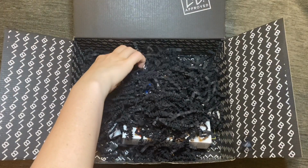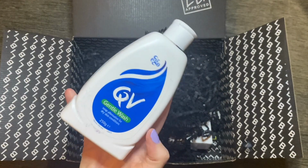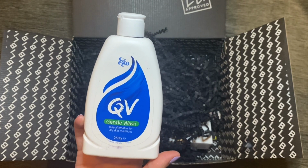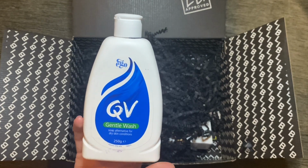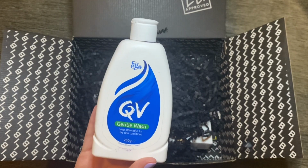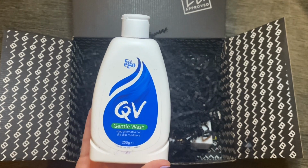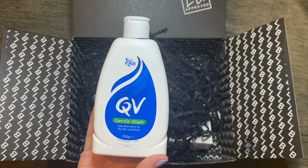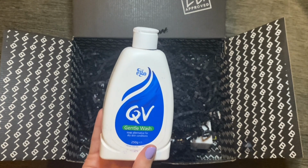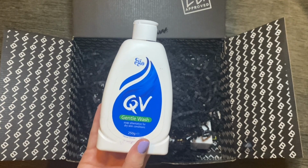The next item I picked is one that is from a previous month, but it is a useful product to have. So this is from the brand Ego, and this is the QV Gentle Wash, which is a soap alternative for dry skin conditions. I've had one of these in a previous box, and it is a body wash that is really good for eczema, dry skin, psoriasis and things like that. My daughter does suffer from a bit of eczema now and then, and it was her that I used the last one of these on. We haven't long finished it up, so it was kind of perfect time for me to pick another one up.